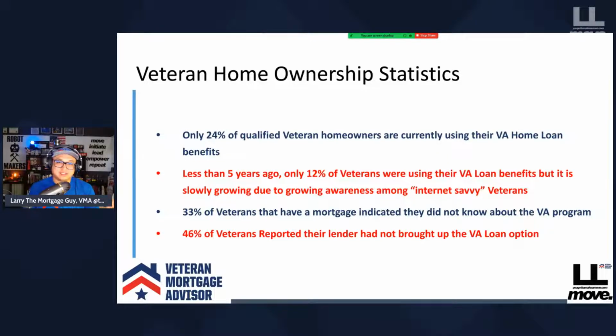We must do better as lenders and real estate agents, by the way. We must do better to serve our veterans because there is a benefit that's not being used, and it's the lack of education, lack of information, lack of effort, really, on our part.